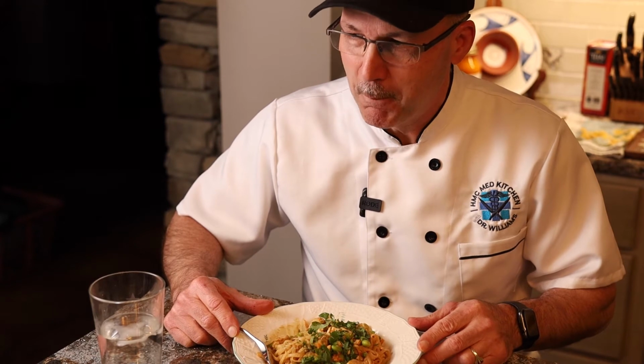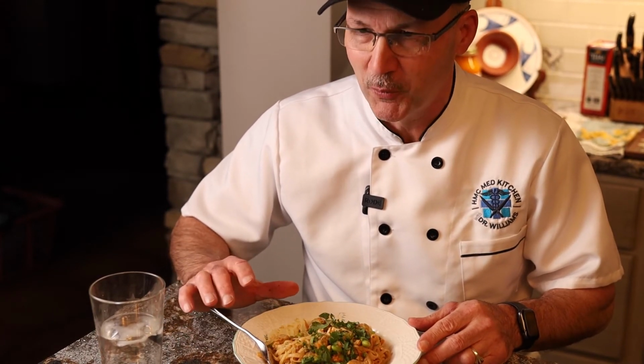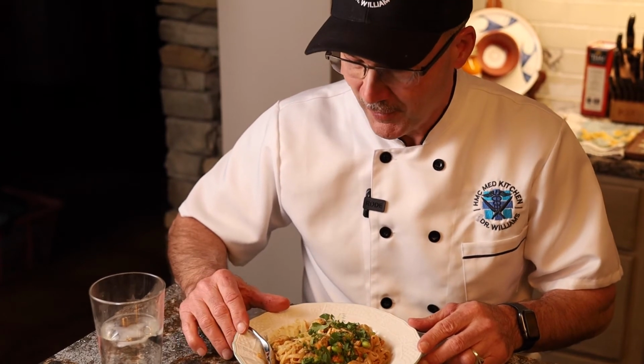That peanut sauce is very good. It has a little bit of a kick to it with the vinegar that's in there, and it's very peanutty. Those legumes taste good and are good for you.